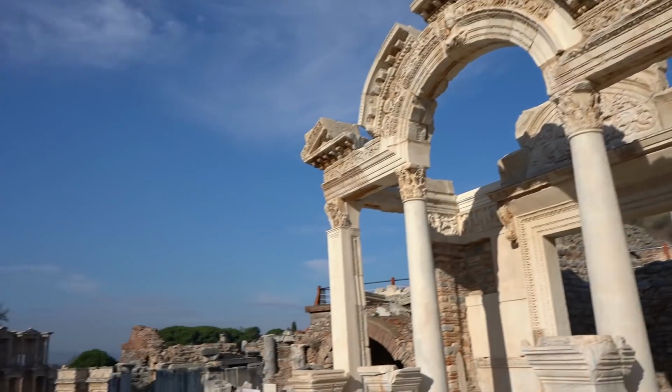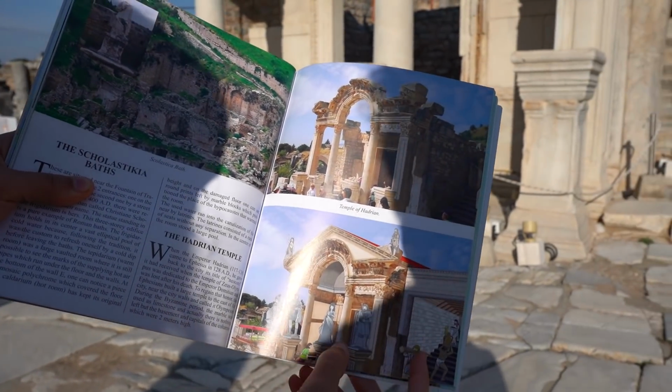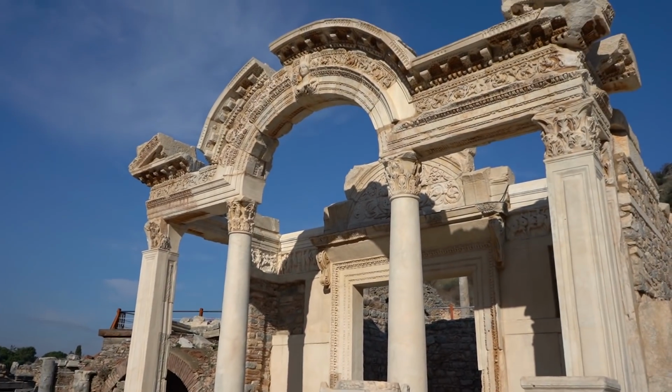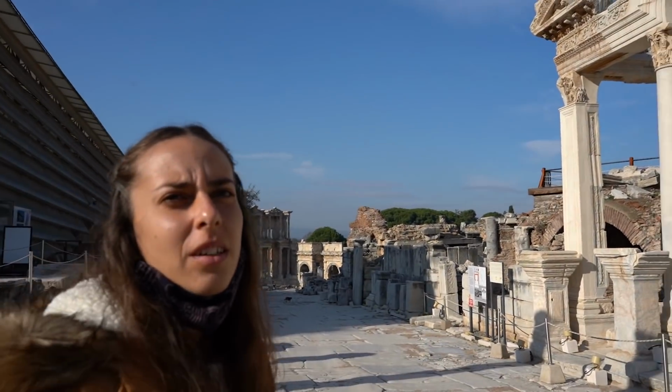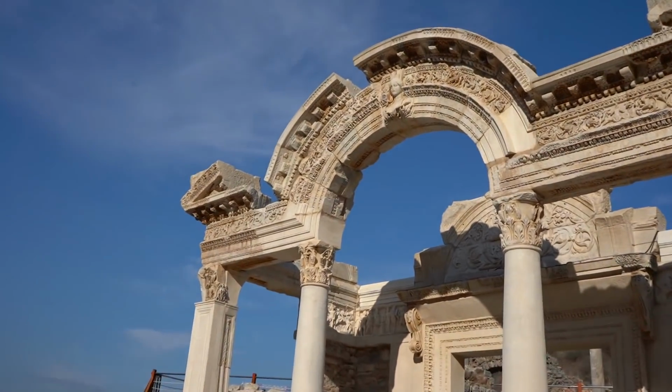That's funny. This is the Temple of Hadrian, and again we have what it was before. There were some statues here, and this is how it is now. I think the features are still very well preserved. If you look there on the top, there is a face there, very well preserved.